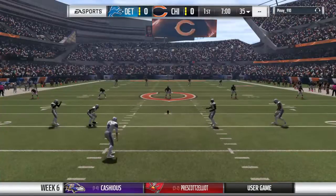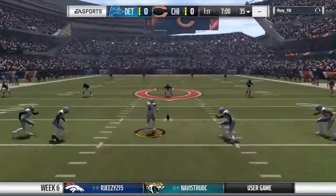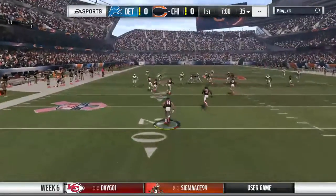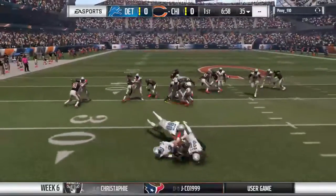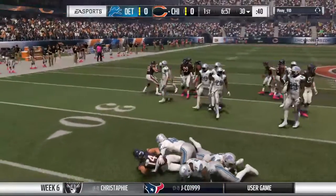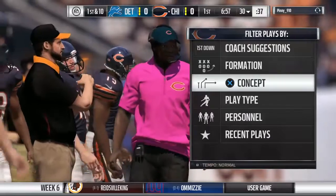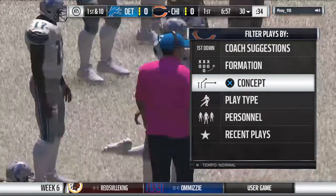First opened way back in 1924, but renovated in 2002. There's a look inside venerable Soldier Field in Chicago. Today, we've got a Week 6 matchup for you here between the Detroit Lions and the Chicago Bears.